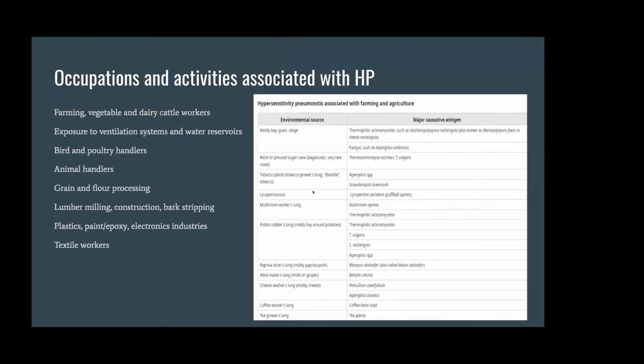So some occupations and activities associated with hypersensitivity pneumonitis are farming, dairy cattle workers, exposure to water reservoirs, bird handlers, other animal handlers, some grain or flour processing, and textile workers. And these are some of the major causative antigens for each of them.